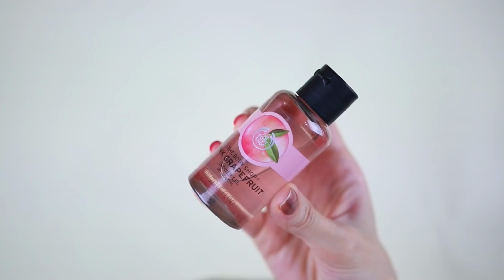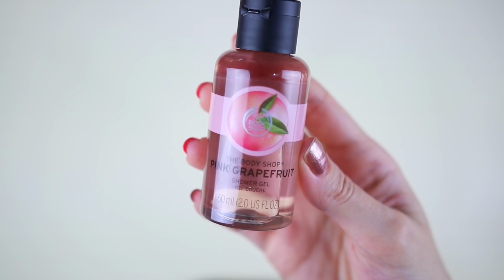Oh my god, it's super cute. I'm gonna say shower cream. Yeah. And we have a shower gel. This one here is a pink grapefruit shower gel. We have 60 milliliters, and I'm not gonna keep this one. I don't like this scent. Maybe my mother is gonna like it, so I'm gonna keep it for her.